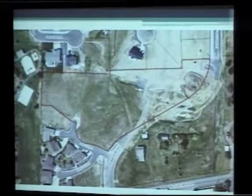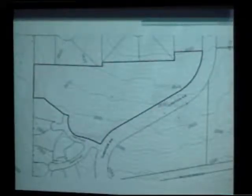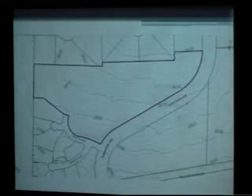Just a closer view of the property. You can see Prospect Place to the southwest and Sunnyside connecting there. This is a topography map. Every line represents a 2-foot elevation change. So as you can see, as you head further to the north, the elevation increases, and you're looking at about 10 to 14% slopes on this property.